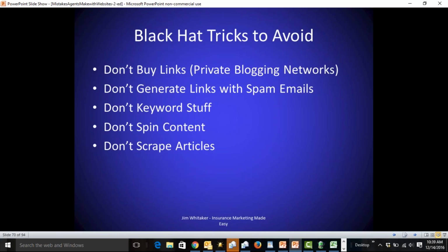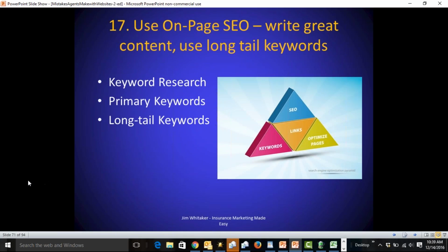And finally, don't scrape articles, which means basically plagiarism. Don't take someone else's content and say it's yours. Change a few words, but basically represent that you wrote that yourself. And I'm not talking about syndication, using content that's provided by insurance companies like Erie or whatever and putting that on your website. That's okay, but don't plagiarize. So that's what you don't want to do.